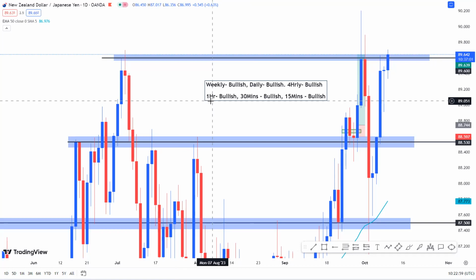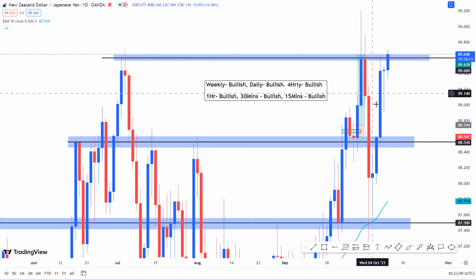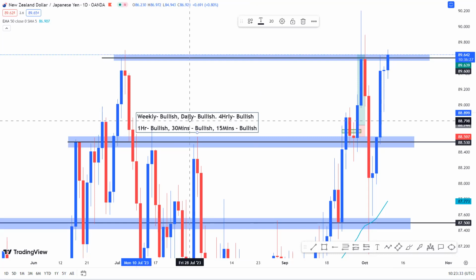Now, the first thing I do when I come into the market is I need to understand where the trend is going. Is it heading to the upside or to the downside? Because you have to understand I am a pro trend trader, meaning I am only looking to take a trade with the trend. So if all the time frames are going to the upside, I'm buying, and if they are going to the downside, I'm only looking to sell. Now, guys, it's as simple as that.